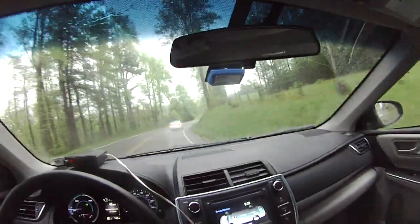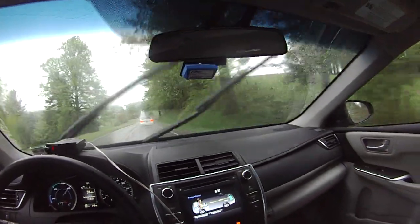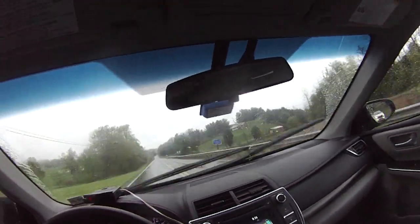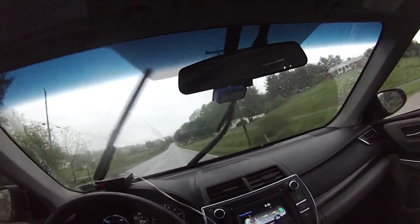Oh, and here's a Hyundai Sonata. Right now I'm going to pass this guy to show you how quick this thing is. There we go. Notice how quiet it is also. Bye-bye, Hyundai. It's not the Hyundai's fault, it's the clover who's driving the Hyundai's fault.